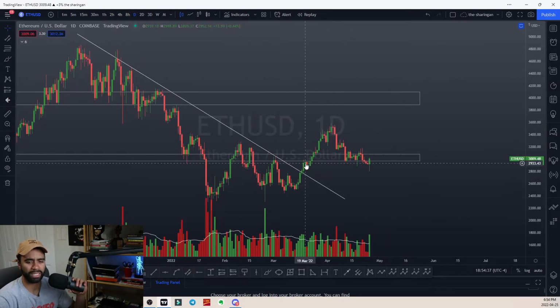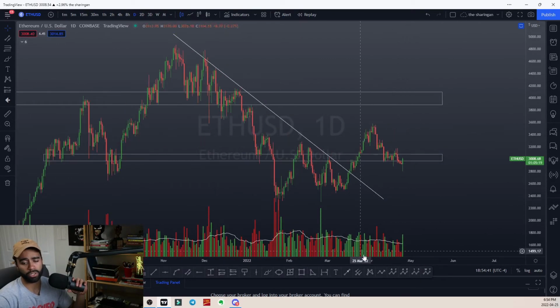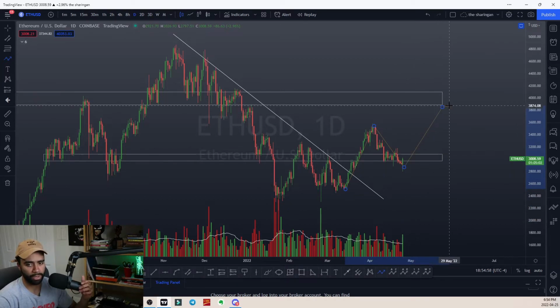Now when we look at Ethereum, it's the same thing, dude. Just so clean, right? We're fighting that 3K range. Let's hope that this is the higher low we're looking for here, and that it doesn't pull something like the Nasdaq where it fakes us out and ends up going back down here. But overall, this zone could be nice to get that higher low, big volume coming in. So we just need to see the follow through now.